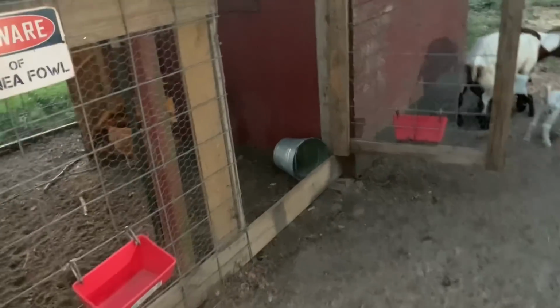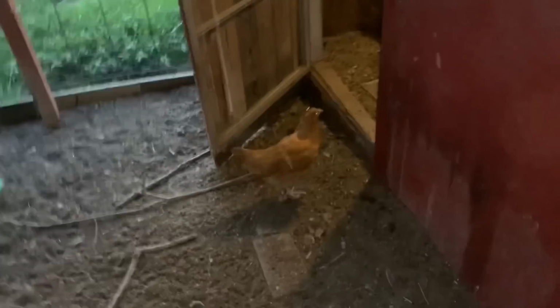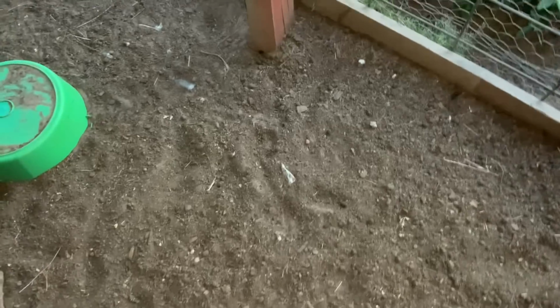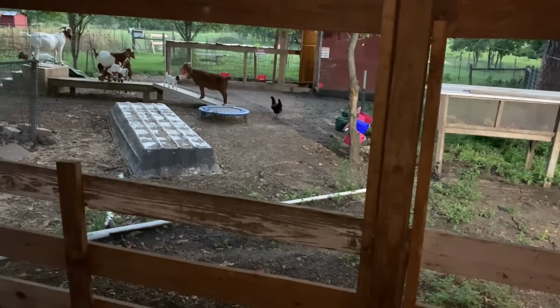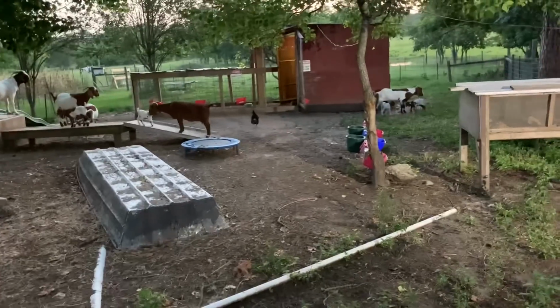Sorry, guys. All my chickens are in. I let them out during the day. It's dangerous, but I cannot stand watching them penned up. Well, I see one in here. I know where she's at. I'll go get her. There she goes. She knows. Get your butt in that pen. Get in there.